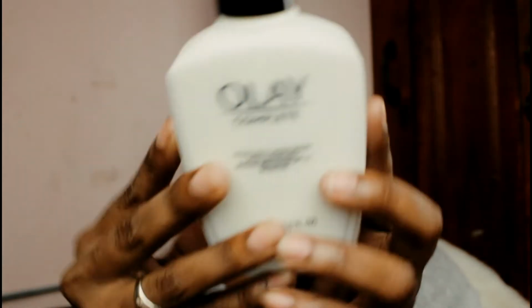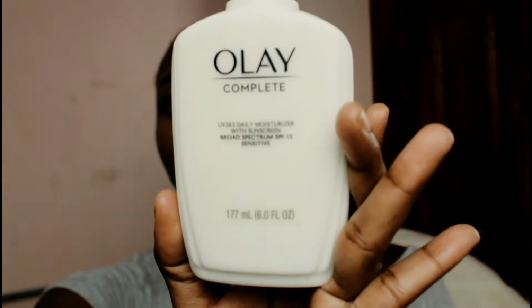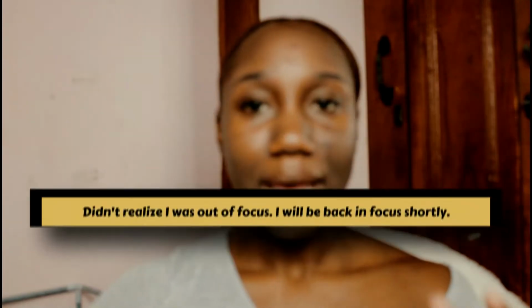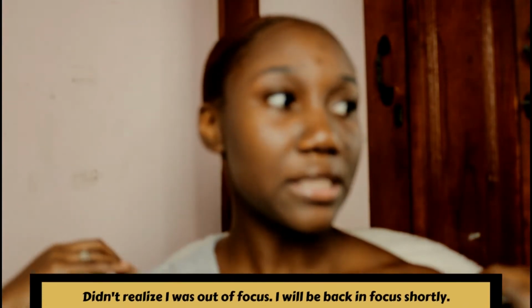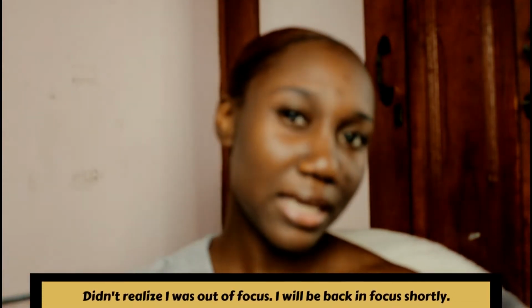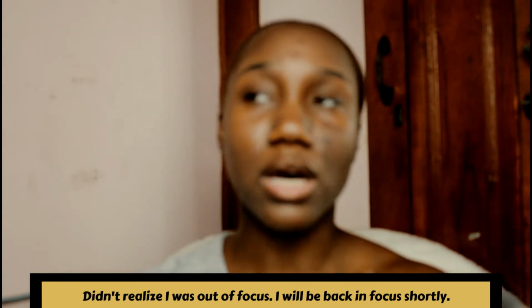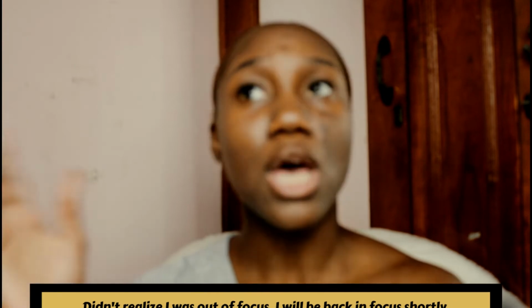and I also use the Olay Complete. So my skincare routine, it's pretty simple in a sense. I do a facial like every week. Sometimes I use mask sheets, sometimes I do deep pore cleaning and whatever it may be. I do find I get whiteheads on just this side of my face, but we're gonna sort it out. Anyways, let's get into it more.